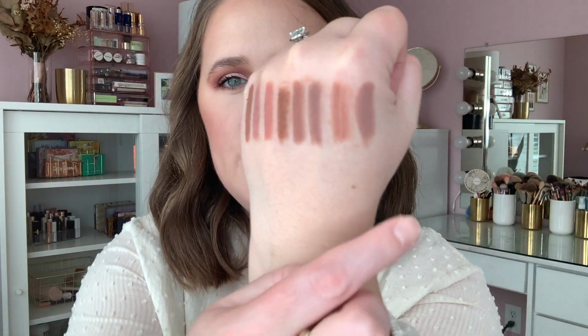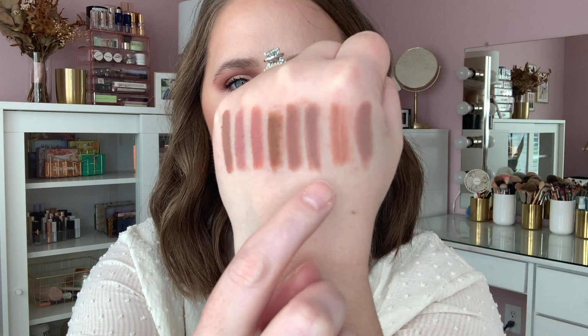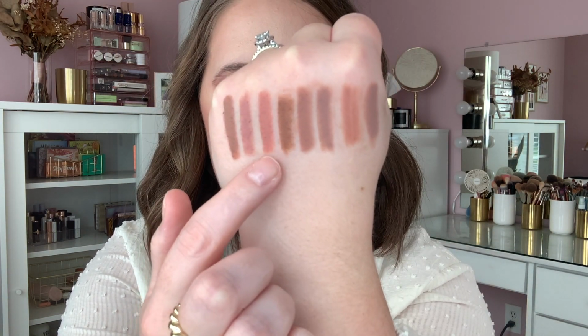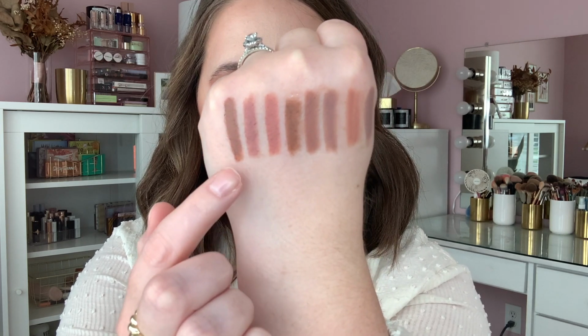Went ahead and swatched them all next to each other for you. So we have ColourPop Cool BFF, ColourPop BFF, ColourPop Ashton. Then we have Kim KW Nude One Liner. Then we have Morphe Sweet Tea, Morphe Backseat Love, NYX Nude Suede Shoes, and then Natasha Denona Noah.